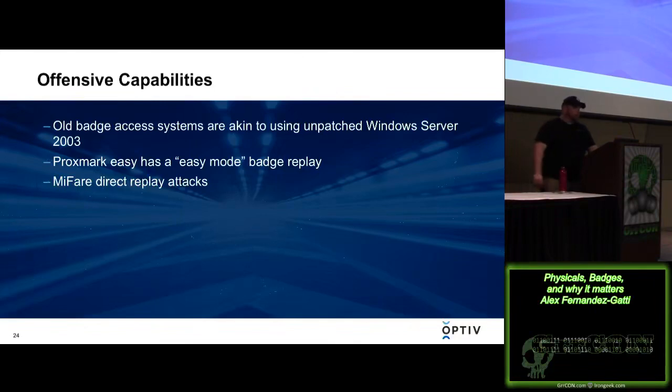And MIFARE, which is used in Chicago public transit, used in London for their Oyster cards, used all over the place, it's fairly cheap, has also got direct replay attacks. So if you ever want to get a free bus ride, get up close to somebody, use the Proxmark.